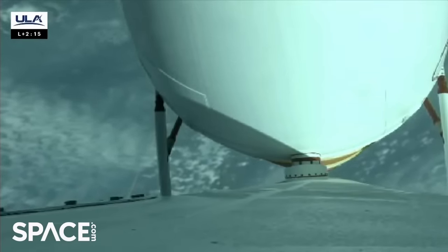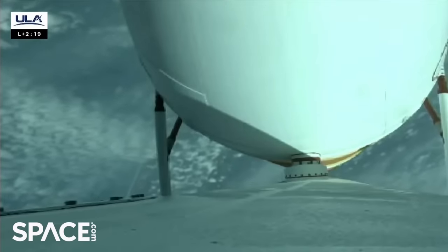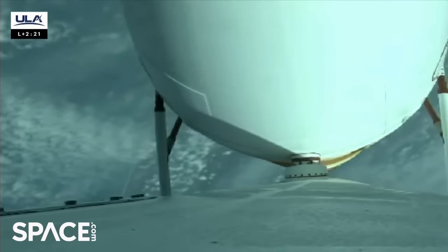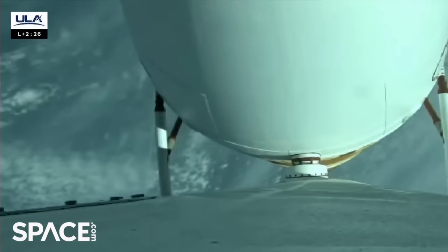What we're looking for is going to close loop guidance, up in 3 or 4 seconds. And we've started close loop guidance, vehicle maneuvering as expected. All three engines continue to look good.